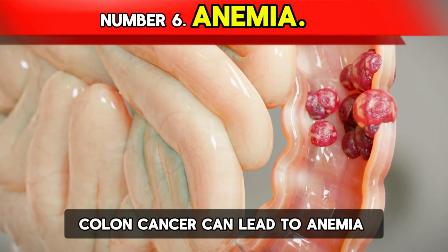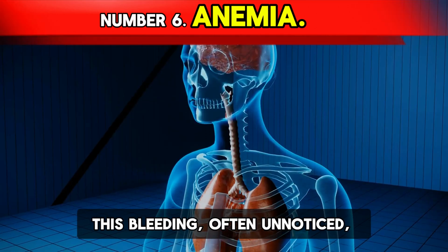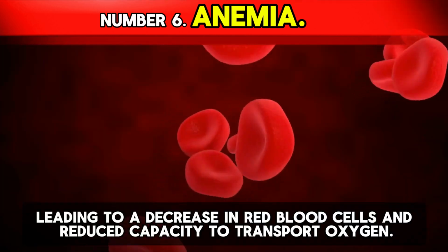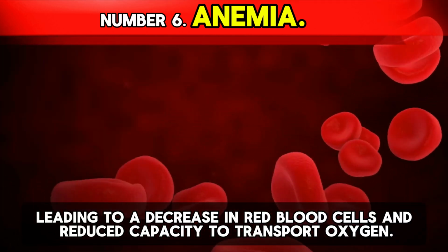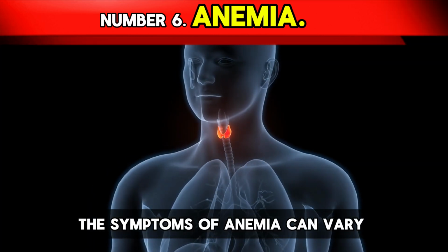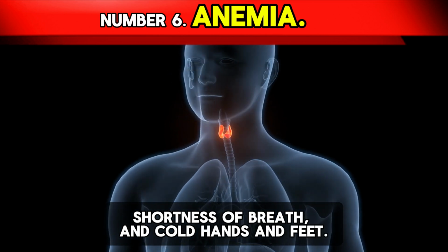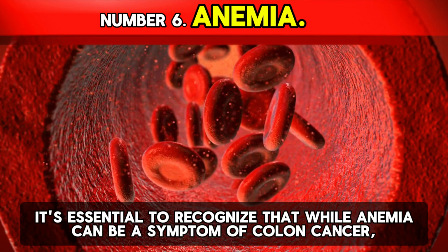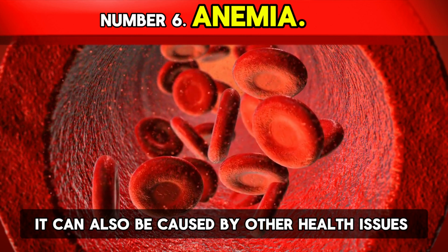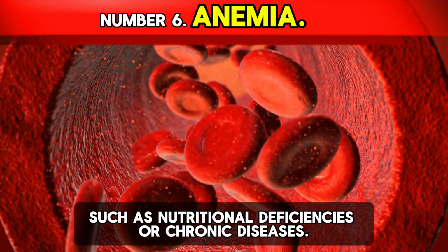Colon cancer can lead to anemia when the tumor causes bleeding in the gastrointestinal tract. This bleeding, often unnoticed, can gradually result in a significant loss of blood, leading to a decrease in red blood cells and reduced capacity to transport oxygen. The result is anemia. The symptoms of anemia can vary, but often include fatigue, pale skin, shortness of breath, and cold hands and feet. It's essential to recognize that while anemia can be a symptom of colon cancer, it can also be caused by other health issues, such as nutritional deficiencies or chronic diseases.